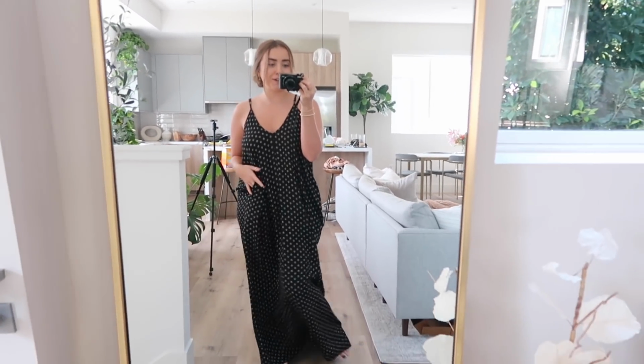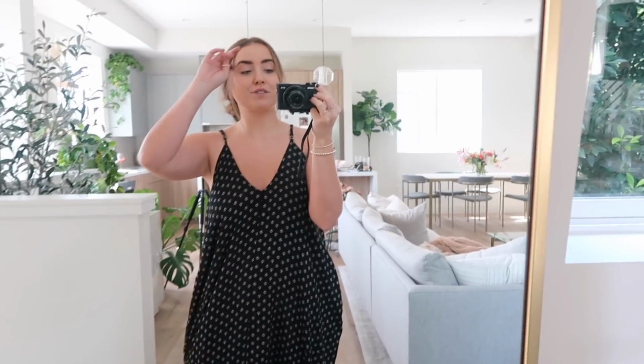And to try to make this a little bit more fun, I thought I would dress up a bit and be just in a comfy maxi. I've been really into maxi dresses lately, and I think they're comfier than sweats, so here we are.